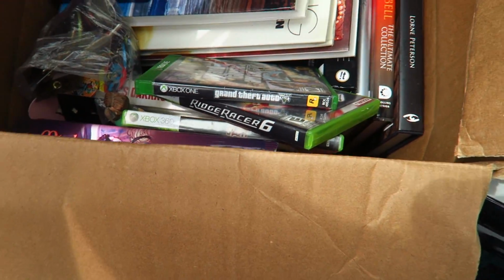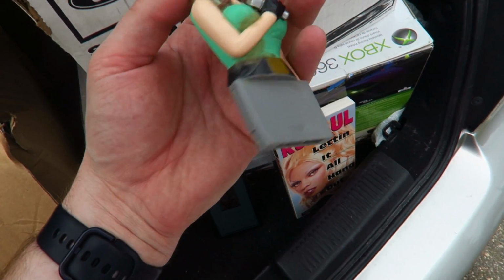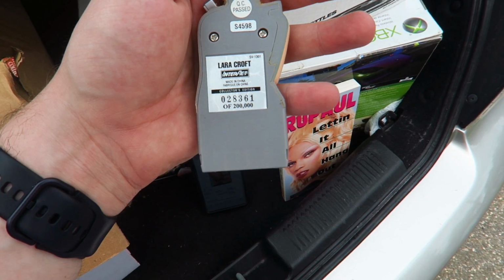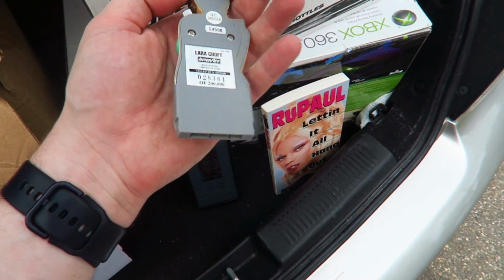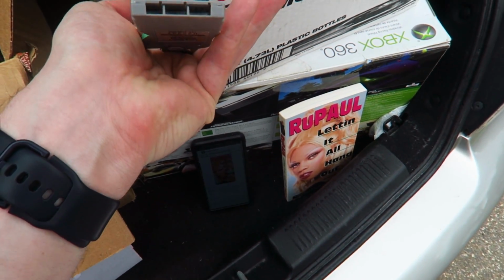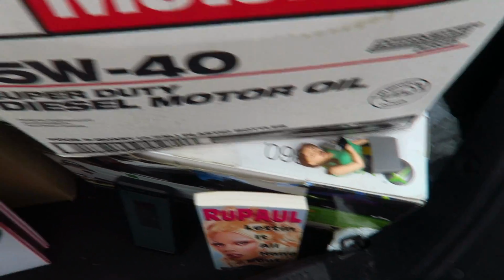We got a few video games, but first, here we go. This, I think, is a PlayStation 1 memory card. They made 200,000 of them. It's Lara Croft, Tomb Raider. Just really cool. Is it a memory card? I don't know. I really don't know, but it's very cool. And that was just kind of thrown in.